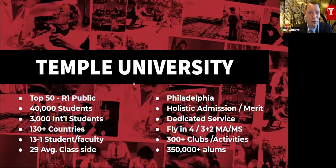And the other reason why we're here today is that at the end of your education, or for those of you who might be nearing your education, you want to get a job, right? So like Malvika said, we're located in Philadelphia. It is one of the top places for research and recruitment for businesses. Temple has more than 350,000 alums worldwide. So that is a really great network to pick up on.